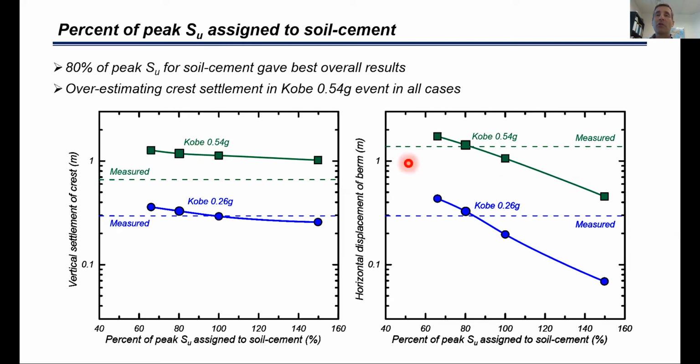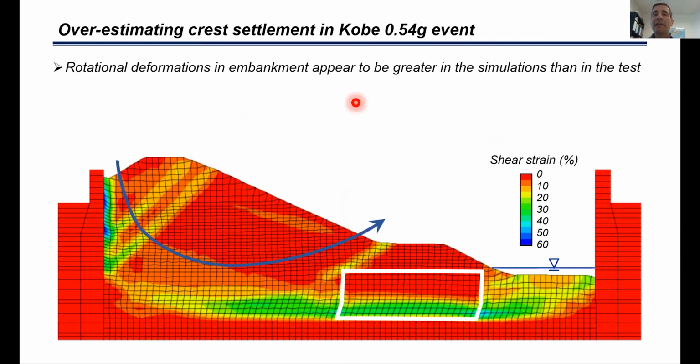Generally, we were overestimating crest settlements in the Kobe event, no matter what we did. Why were we overestimating crest settlements? What we believe we see when we look at the numerical simulations is that this wedge moves to the left, and this block of the embankment is more or less moving horizontally and has a bit of a rotational component to it, and that produces more crest settlement than we're getting in the actual experiment. So it just goes to some of the approximations in the model.